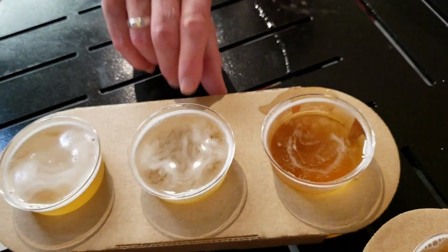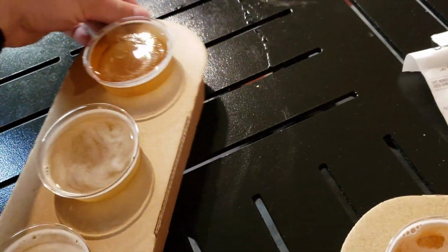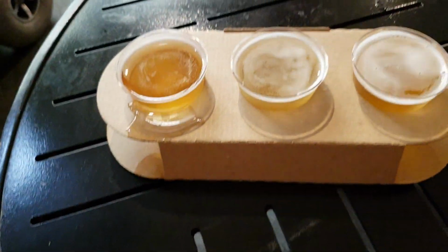All right, so it's facing outward this way. We had no spillage until just then, Dad. You spilled it.